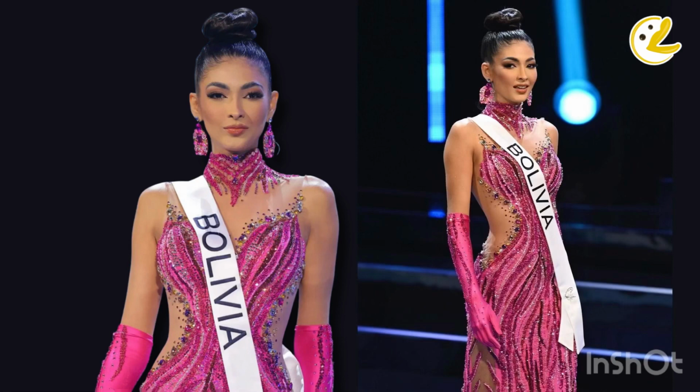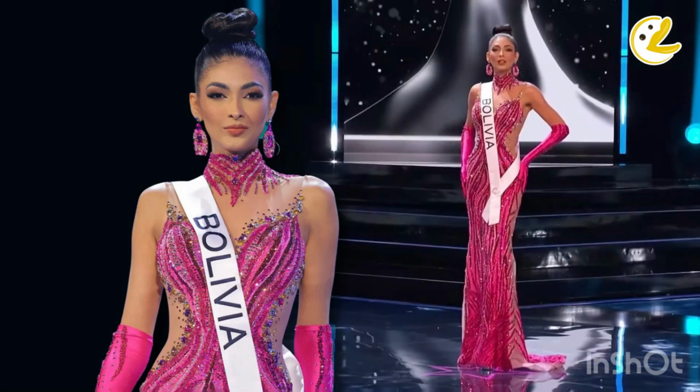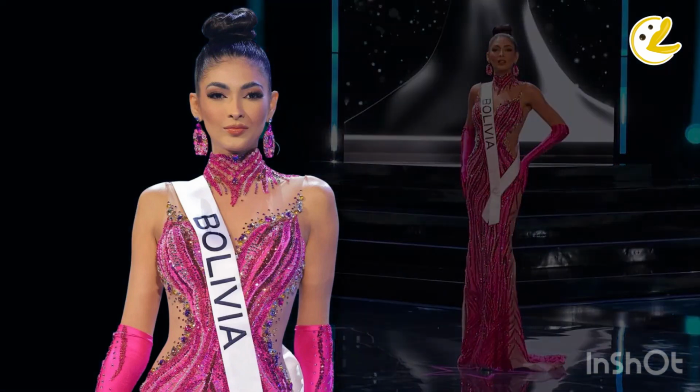Also, I would love to see her in a pair of earrings that's a little bit smaller than what she wore, as I find the size competes against the intricate details on her collar. But in general, I think that this is a perfect combination of power and feminine energy, and the most important thing to take note of here is that she looked amazing on stage.